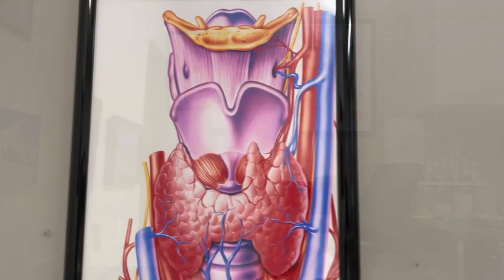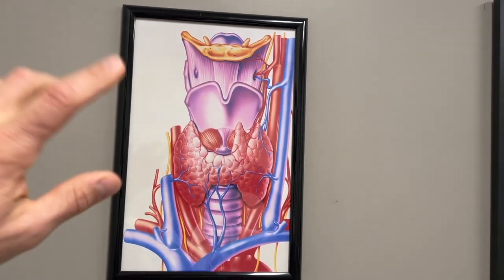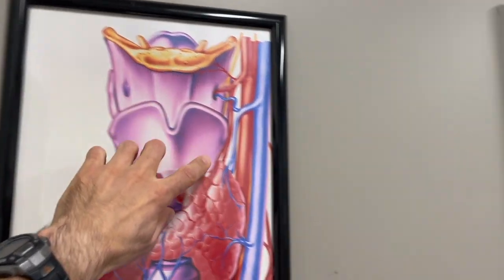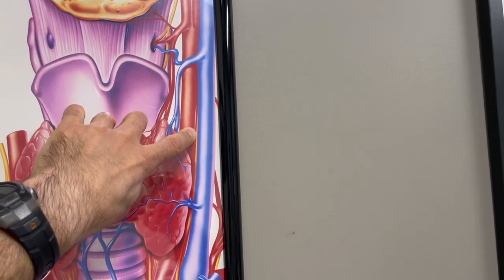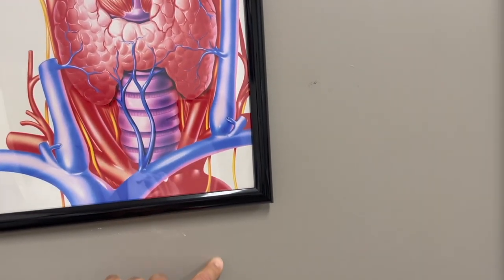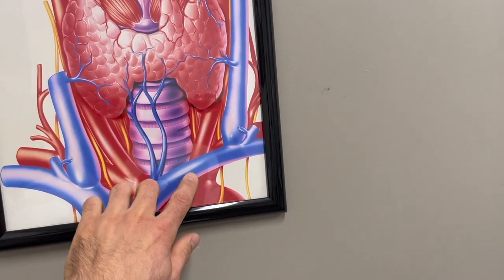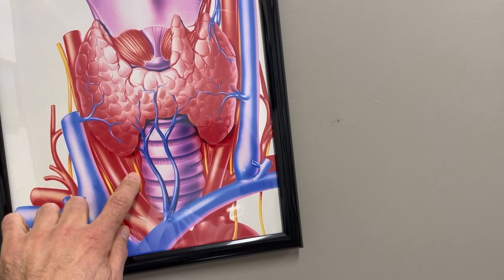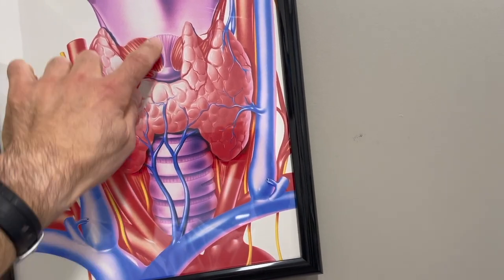So this is a closer look here. Like I had said, you can see here we have the thyroid gland, the voice box. Here's the jugular vein and the carotid artery with the vagus nerve coming down. And then as we come all the way down, the heart would be here. You can just see there's a branch coming off here and coming back up on either side of the windpipe, one on either side. This is the recurrent laryngeal nerve coming up underneath the thyroid gland and going into the voice box.